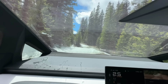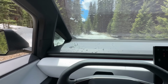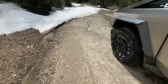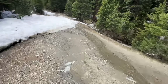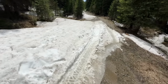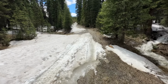Yeah, this is where my luck may run out. Hold on. Give me a second, guys. Let's go out and see what the situation is here. Now that is a properly dirty Cybertruck. Yeah, so this is what I'm afraid of. You got about 2-3 feet of snow right here, and probably put my wheel right there, a lot more snow up there, slide it into the creek.